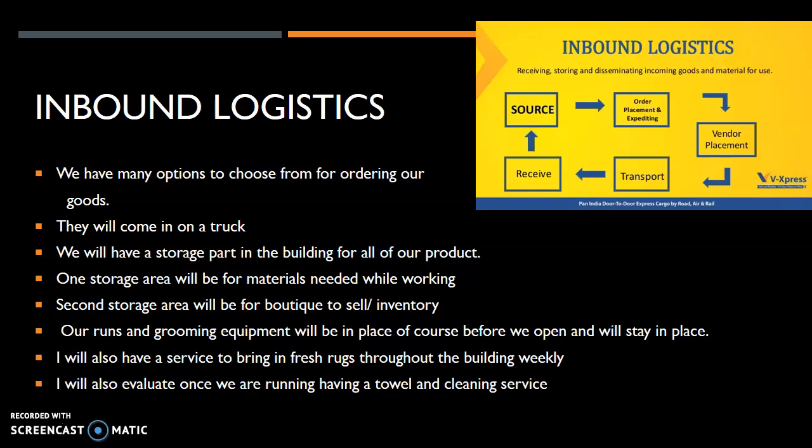So let's talk a little bit about inbound logistics. Alley's Resort and Spa will have many options to choose from for ordering our goods. There are so many places out there to order. I have had the opportunity to help someone when they were opening up a boutique for dogs. So I have that knowledge and those names of those vendors and actually relationship with them already. So obviously they'll get here in a truck. We'll have storage in our building for the product.